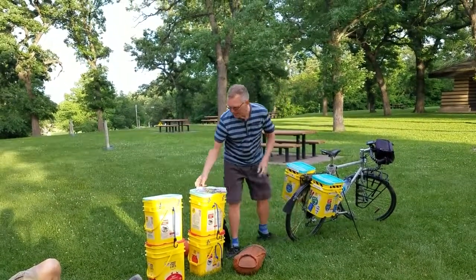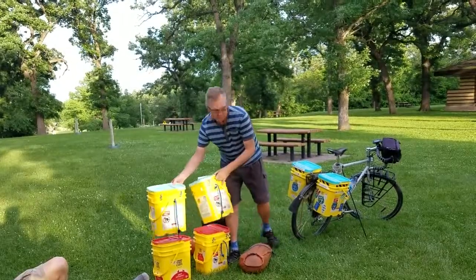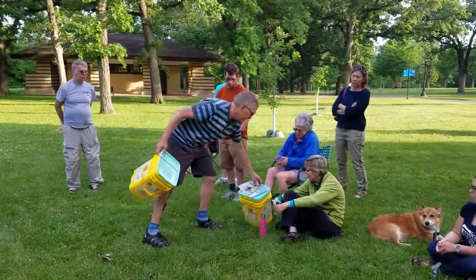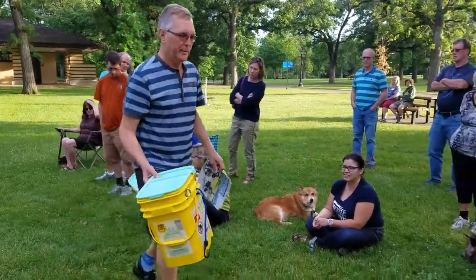Oh, here, by the way, I'll just sort of pan these around if people want to look at them. They look quite a lot like a kitty litter pail with a couple things hanging off of it.